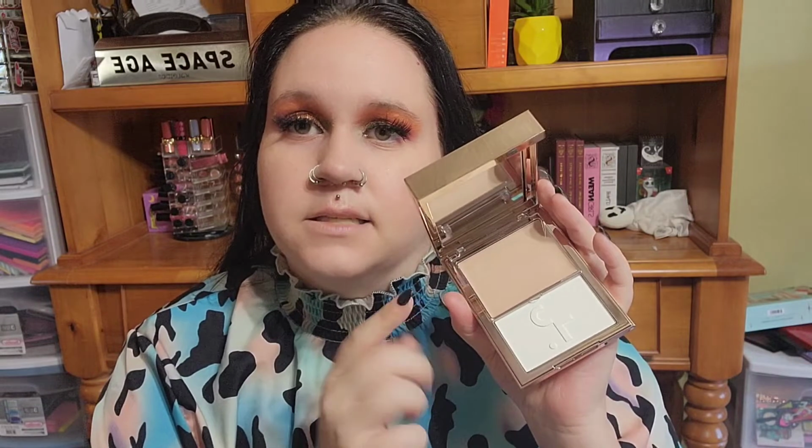And then apply using the complexion brush, which I don't have. I didn't feel the incessant need to buy the complexion brush. So mine is in the shade Fair 1. It does come in a very nice sized compact. As you can tell, compared to my hand, it's very well sized. You do get a good amount of the foundation compared to the powder. The foundation part is quite a bit bigger than the powder part.